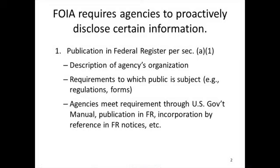We're going to start with some background that's familiar already to many of you. The Freedom of Information Act already requires two kinds of proactive disclosure. The first is regarding publication of the Federal Register. That's for some basic organizational information, which gets published as the U.S. government manual. Also, requirements to which the public is subject, which is through publication of rules and forms. And these requirements in Section A1 of the Act are not met through publication all at one time in one place for an agency. So it comes out as particular items are issued.